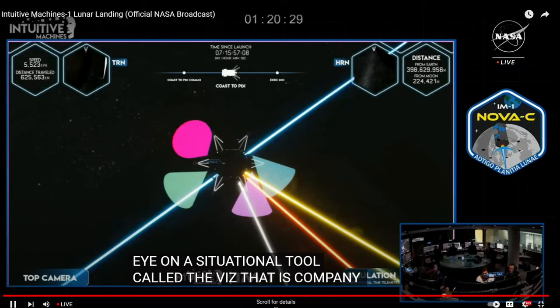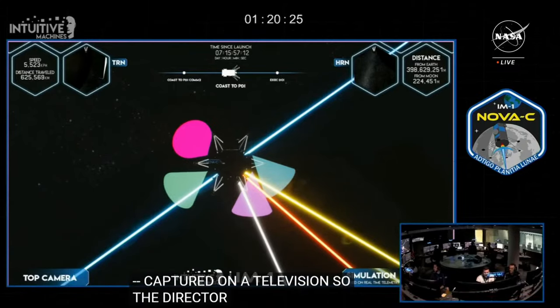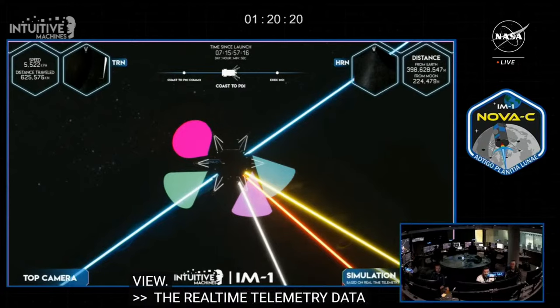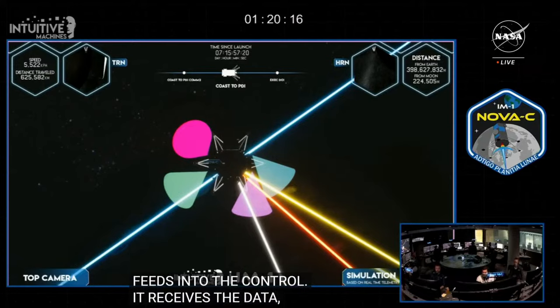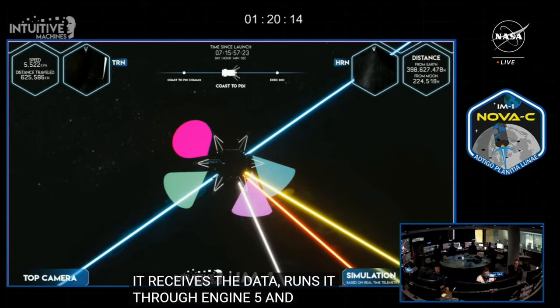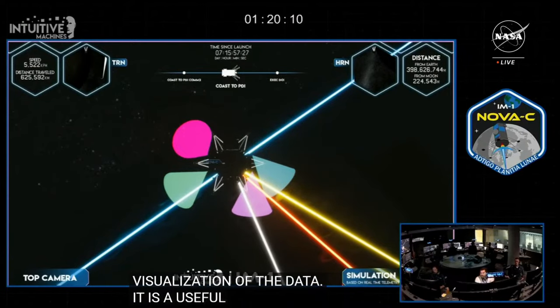And the Viz is an animation representing real-time telemetry data feeding into Nova Control. Nova Control receives the data, runs it through Unreal Engine 5, and generates a visualization of the data. It's a useful tool for situational awareness and keeping track of what flight controllers expect Nova-C is doing in space. The white line points to the moon.